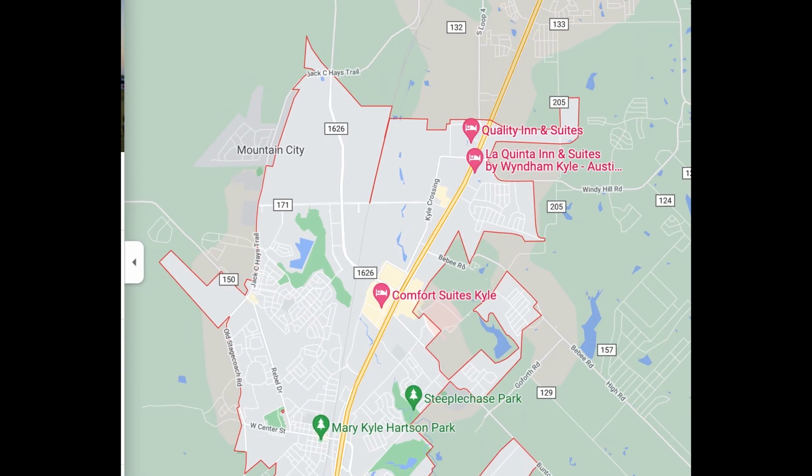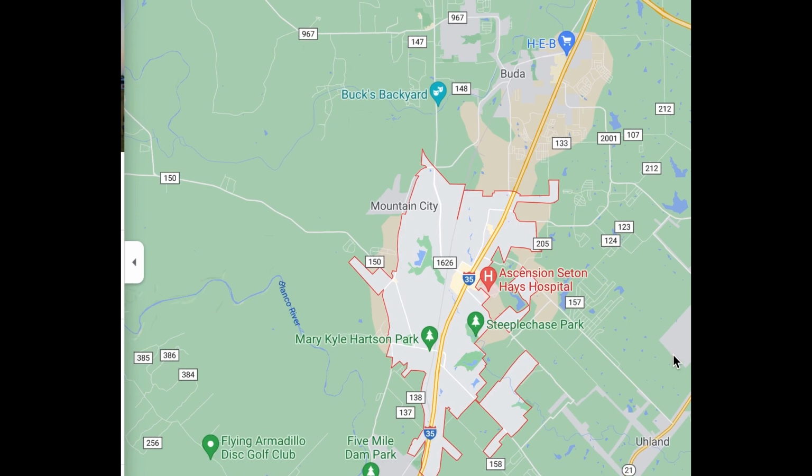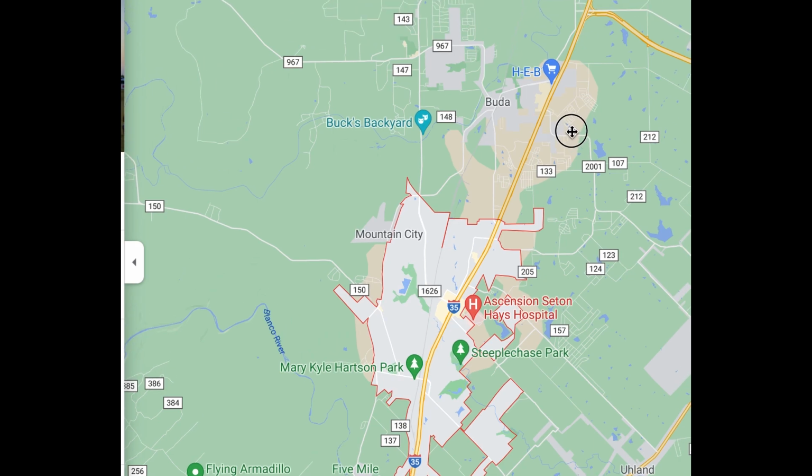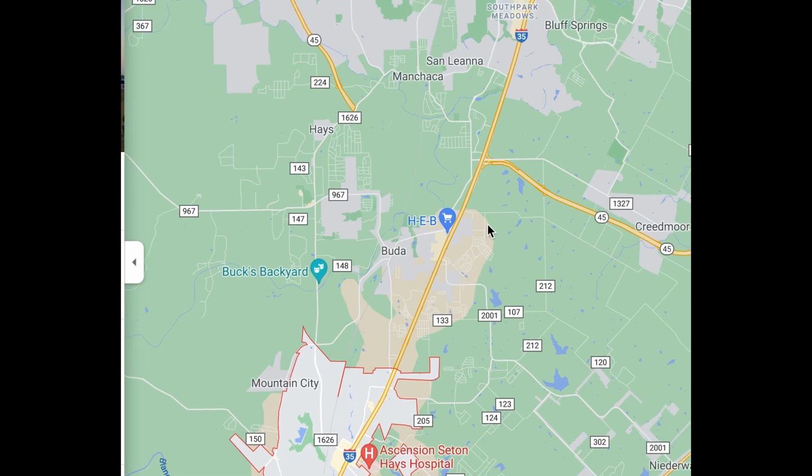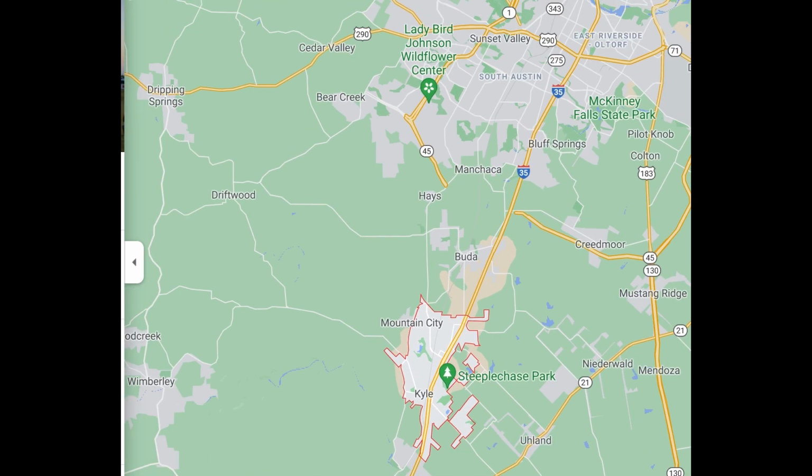So that's Kyle down there. It's considered South Austin. Buda, again, South Austin. When you get into Buda, you'll notice there's a Cabela's there. For those of you who don't know what it is, look it up online. If you're into hunting and fishing and whatnot, you can spend half a day in there easily without realizing you did. Let me zoom back out.